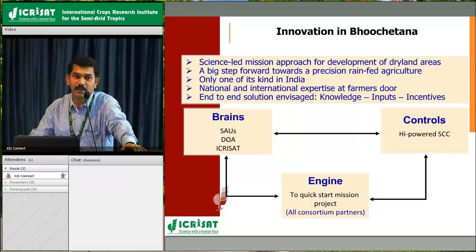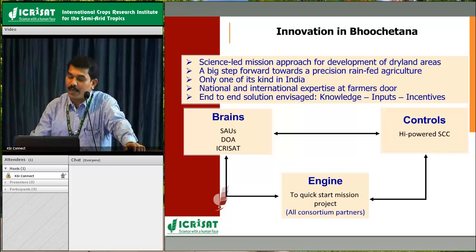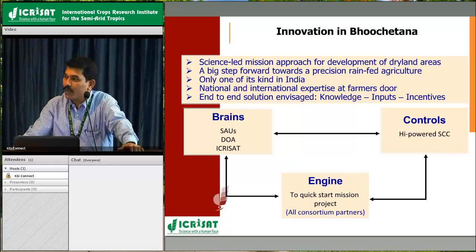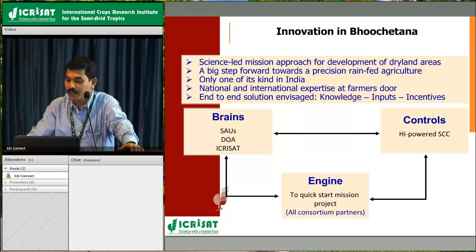You may be hearing about precision agriculture in the Western context, wherein we have large land holding sizes. But in the Indian case, the very fragmented land holding size may not be able to cater to mechanization, like helicopter-based pest or disease management, or tractor sowing and all those things. So if you start applying the right kind of fertilizer or improved cultivars in a very systematic way, that is a way of proceeding towards precision agriculture. So Bhoochetana is providing a chain to achieve this precision agriculture in rain-fed agriculture.